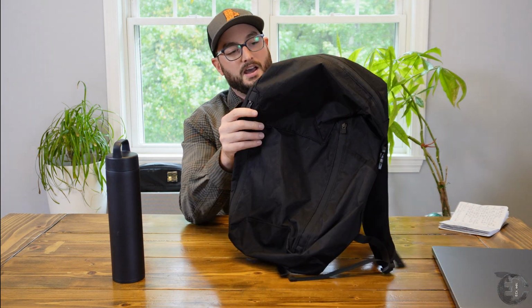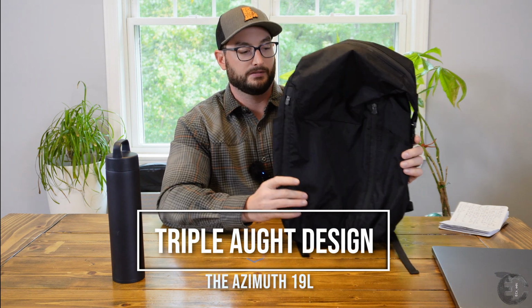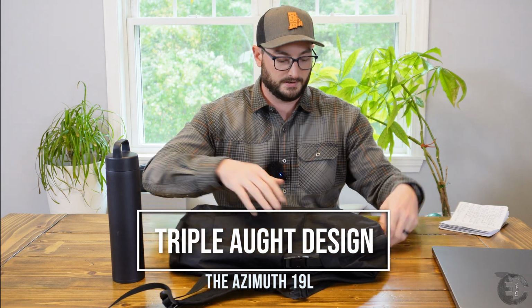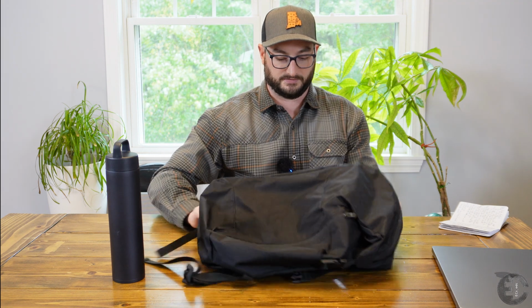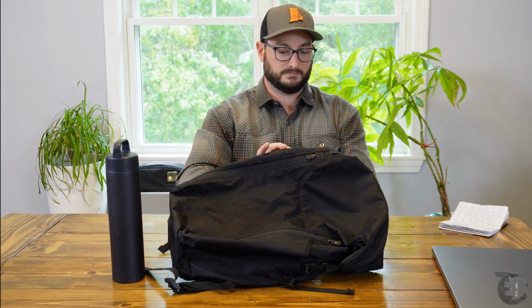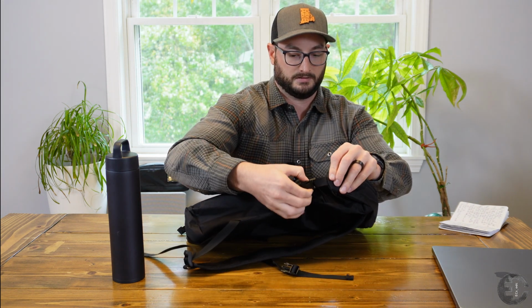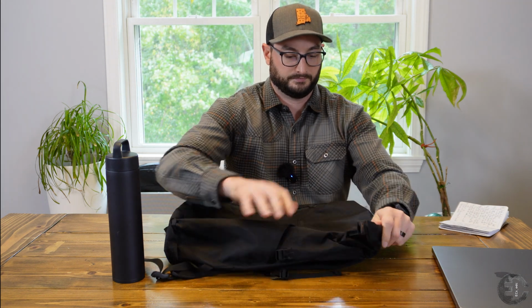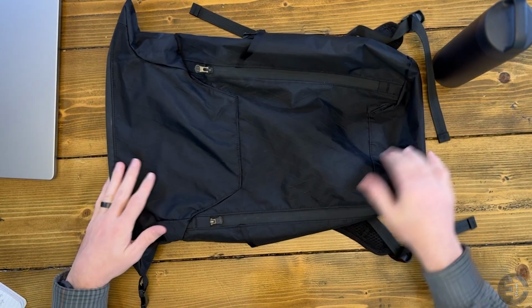And last, we have the Triple Aught Design Azimuth. This is, let's see if we can flatten this out a little bit. Undo the buckles. There you go. That is what this looks like.